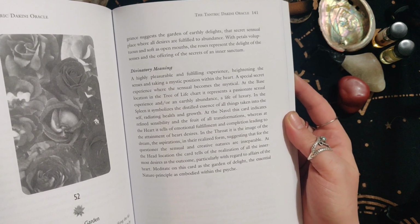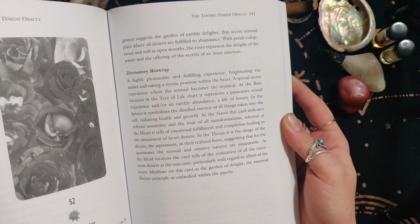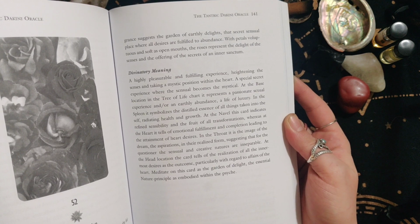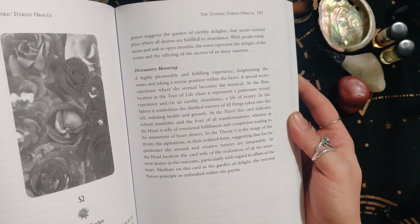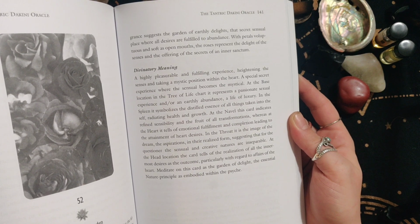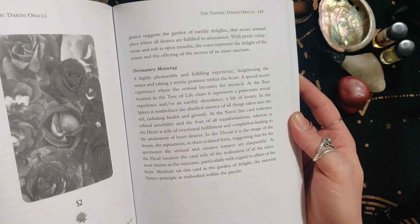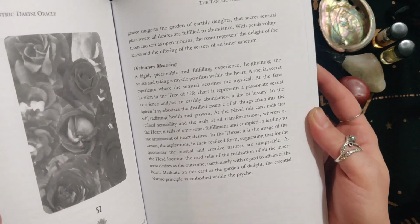In the throat, it is the image of the dream of the aspirations, their realized form, suggesting that for the questioner, the sensual and creative natures are inseparable. At the head location, the card tells of the realization of all the innermost desires as the outcome, particularly with regard to the affairs of the heart. Meditate on this card at the Garden of Delight, the essential nature principle of the embodiment within the psyche.